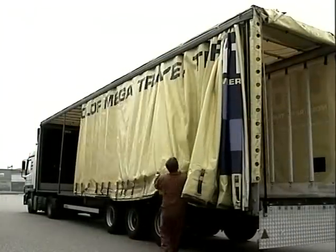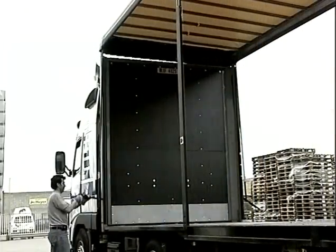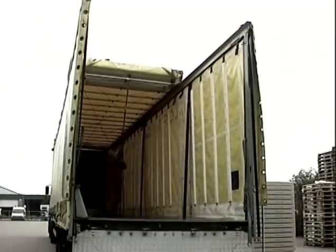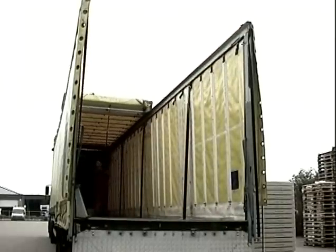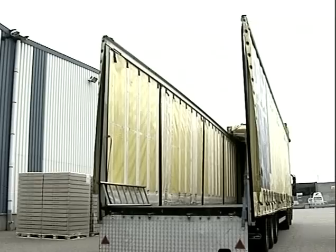All mega-trailers are equipped with sliding uprights with integrated aluminium shelving. The lifting roofs are also standard, so that maximum use can be made of the loading height. Some of the trailers have sliding roofs, enabling goods to be loaded and unloaded from the top. These trailers are also ideally suited for special projects.